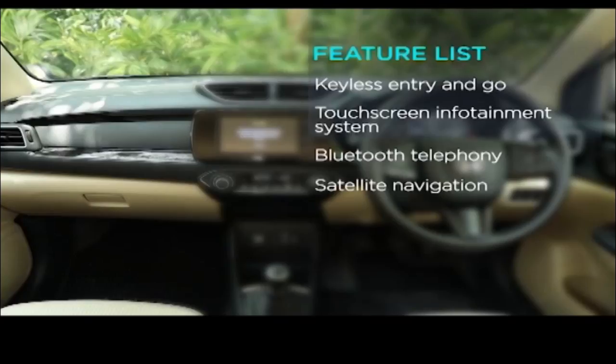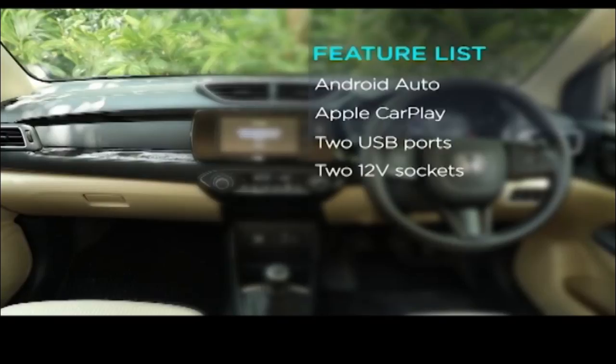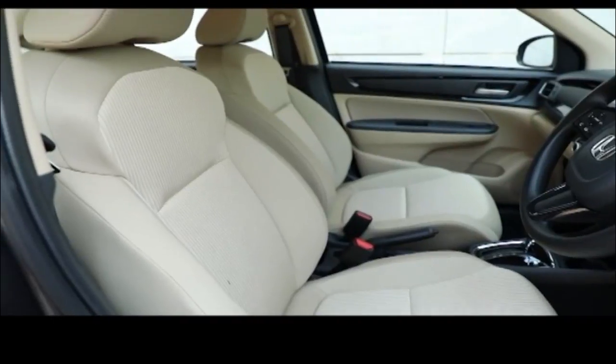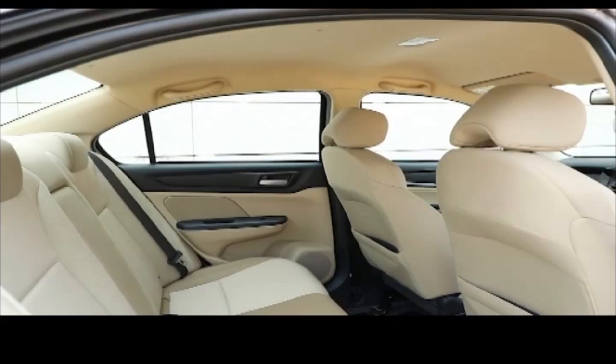Notable features in the car include keyless entry and go, a touchscreen infotainment system which has Bluetooth telephony, satellite navigation and compatibility with Android Auto and Apple CarPlay. There are two USB ports as well and two 12-volt sockets. Adjustable headrests for better whiplash protection are only provided on the front seats though. We would have liked to see them on the rear bench too.